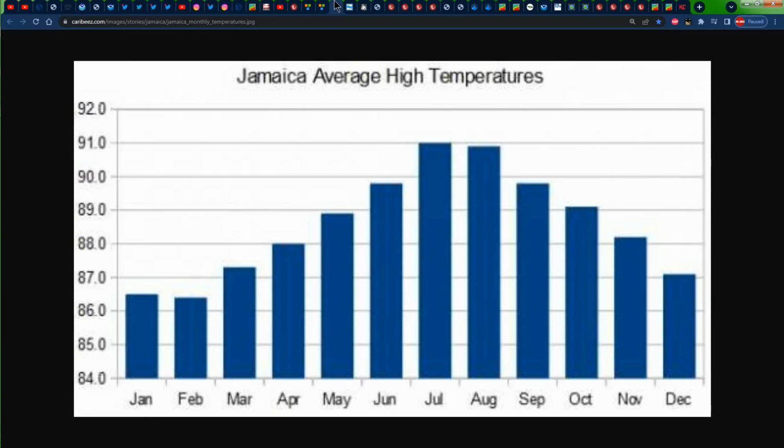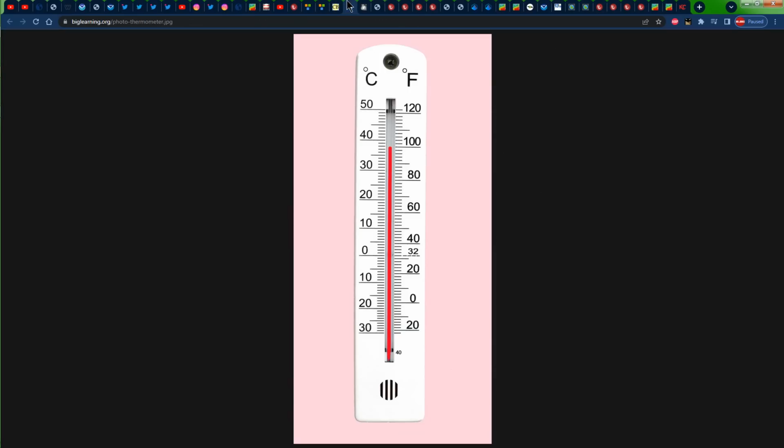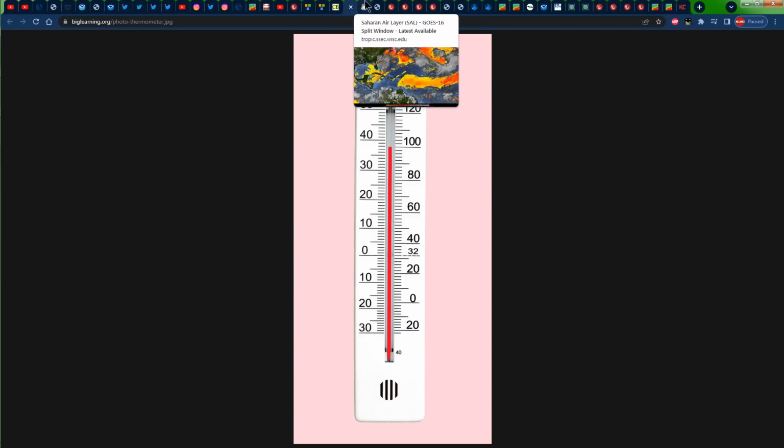Taking a look at the average temperatures for the month of June in Jamaica, we usually receive up to 90 degrees Fahrenheit temperatures, and considering that we should be receiving up to 3 degrees Celsius above average tomorrow, and 90 degrees Fahrenheit is about the equivalent of 33 degrees Celsius, we should be receiving anywhere from, let's say, 33 to 36 degrees Celsius at most.